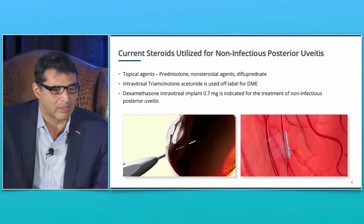Mike, we have had intravitreal triamcinolone off-label for posterior uveitis for a long time. What are the pros and cons of this agent right now? It's important to understand that triamcinolone is easily obtainable and it's relatively inexpensive. But you do have to understand that intravitreal triamcinolone had a black box warning against it, so they had to have a commercially available product that runs from it.